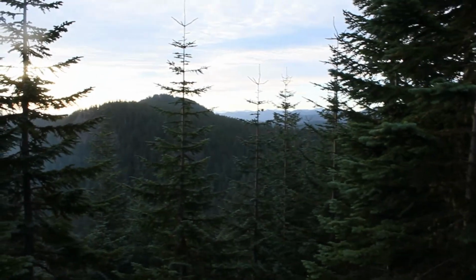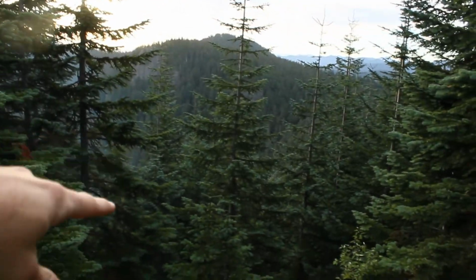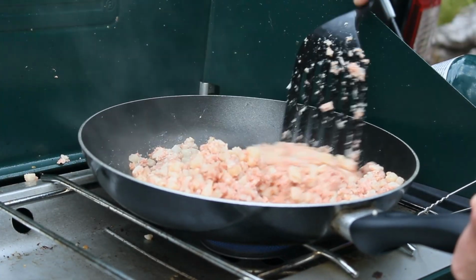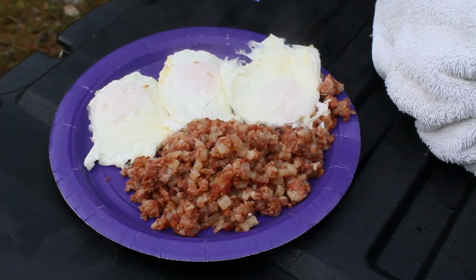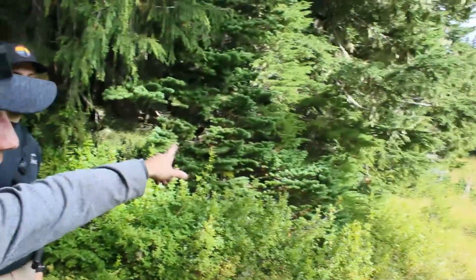Best part is this view. There's a lake down there that we're gonna hike to. Yeah, the hike to the lake is the first thing we're doing. But first, gotta get some breakfast. Some corned beef hash and eggs. Pretty standard Jenkins camping meal. Looking delicious. So we started the hike to try and get to Cedar Lake, which is over that direction somewhere.